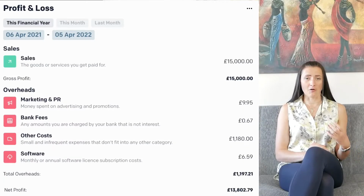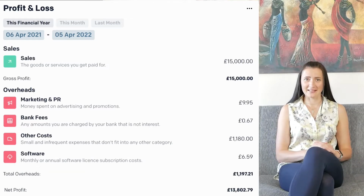Also, you will be able to see a profit and loss statement, so how much income you have made and how much you have spent in a tax year. It's such an amazing feature or functionality for Ember Accounting Software to provide you with an insight, even in the middle of your tax year, how much tax you would need to pay at a certain point in a tax year. Very, very good.